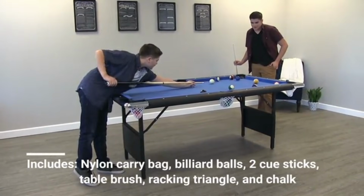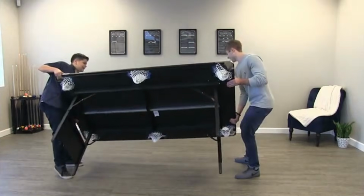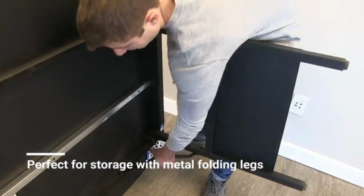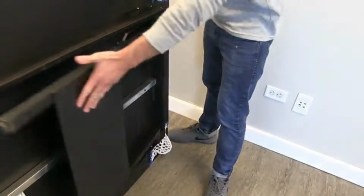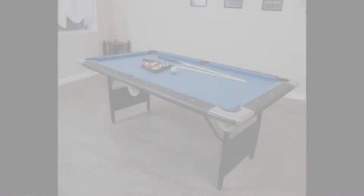balls, cues, and chalk. Users often highlight how sturdy it feels despite its size, with one reviewer noting that it's perfect for family use and has become a centerpiece of their game nights. If you're looking for a reliable, compact pool table that doesn't skimp on fun, this one's worth a closer look.